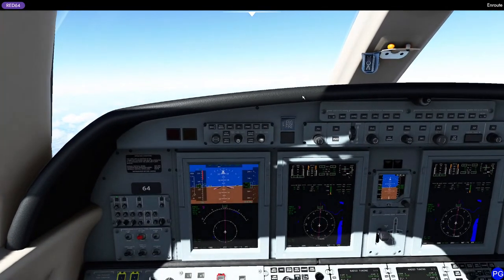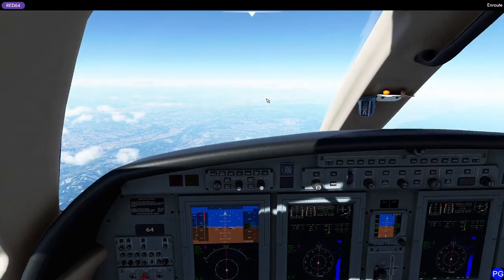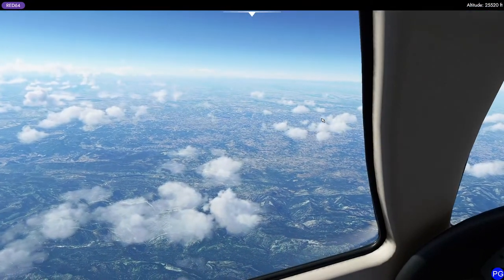Lufthansa 86 kilo. Just a couple RPM. Heading 090 degrees, and feel free to resume on your climb to flight level 3.